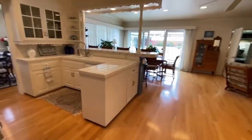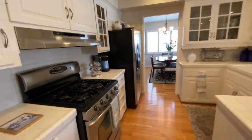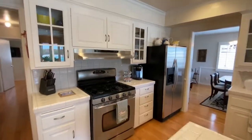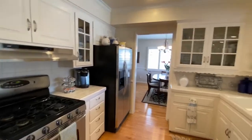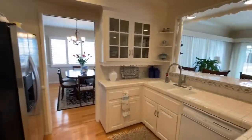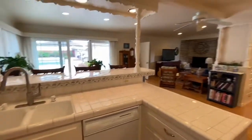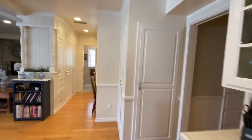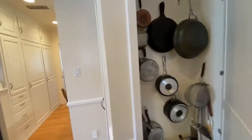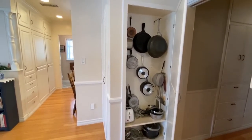Here is the kitchen. There's your dining room there, just so you know where you are. Nice and open. I have to show you one of my favorite things here. Just open this up. Okay, there's all your pots and pans. It's clever. Isn't that so clever?